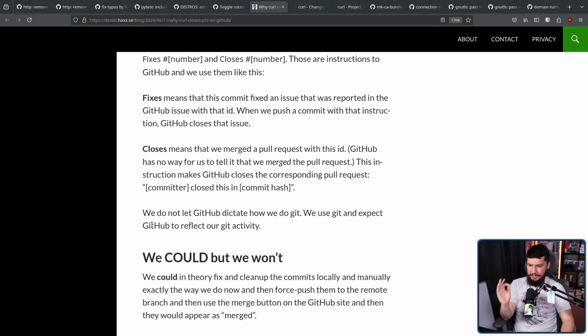We do not let GitHub dictate how we do Git. We use Git and expect GitHub to reflect our activity. And that's the way it should be. GitHub should be a tool to facilitate Git usage, not a tool that forces Git to function in a weird and kind of obtuse way. And this is a big part of the reason that Linus Torvalds doesn't like GitHub. He found that a lot of the things they do with the UI kind of force it to work in a way that he never intended, and he feels like it kind of just makes it a worse tool.